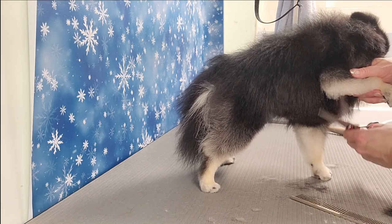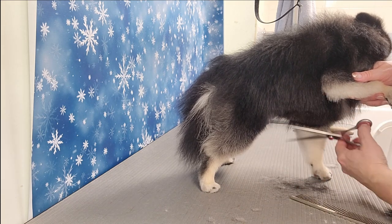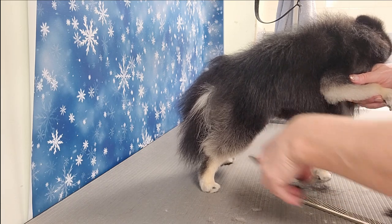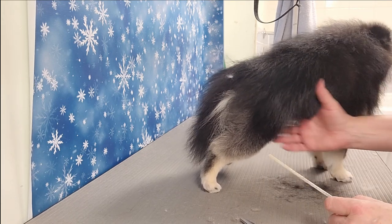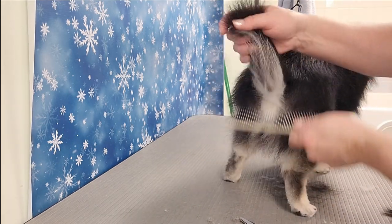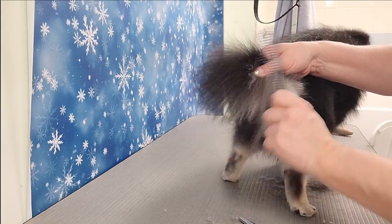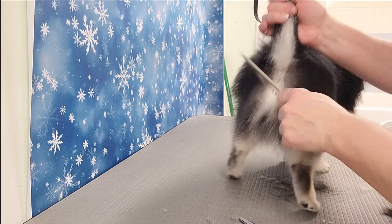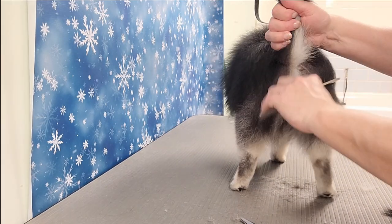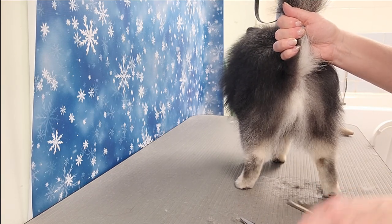So I just use my scissors and basically trim the longer ends. And then he'll look like a cute little plush puppy, because his coat will grow and grow and grow, and it's very hard to maintain unless you're a groomer or show dog keeper and you know what you're doing with the coat. It's kind of hard for a pet owner to keep up with. So we trim it to a nice length so that it can last a few months until the next grooming.